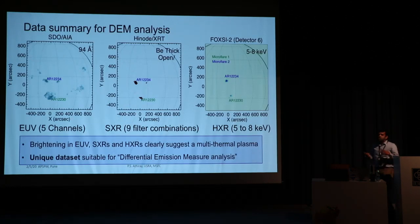As I mentioned, this was coordinated with multiple observatories. This gives a unique data set to have brightening observed in EUV until hard X-rays, which is a good amount of data to do a combined differential emission measure analysis to find the amount of plasma present at different temperatures. So this is the data summary available, where you can clearly see FOXSI observed these 2 active regions within the same field of view.